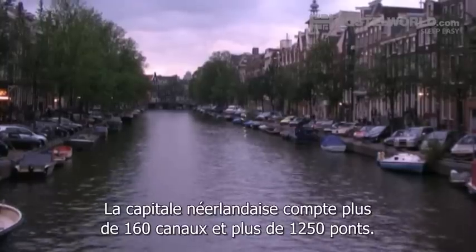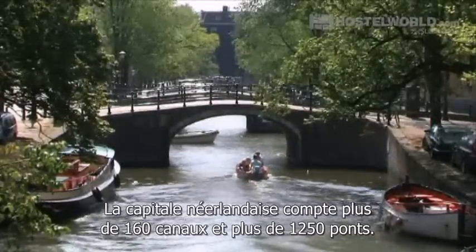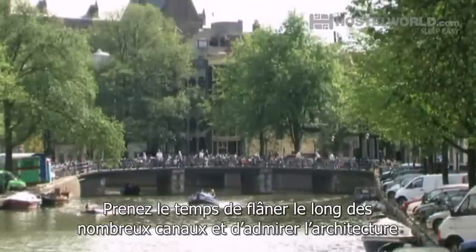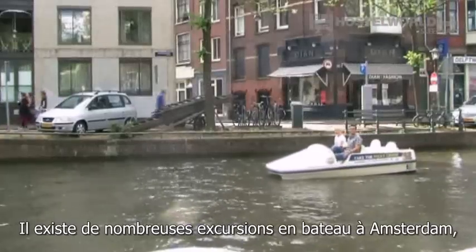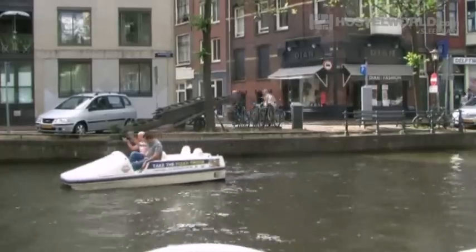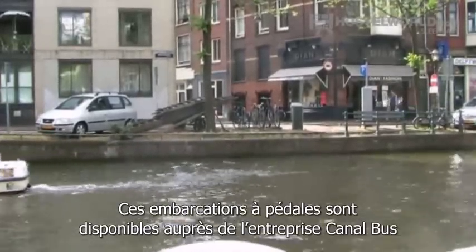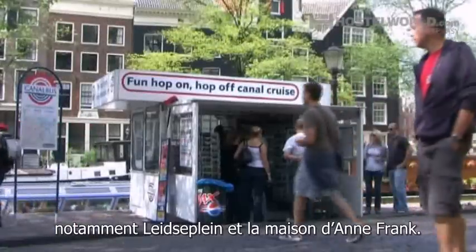The Dutch capital has more than 160 canals and over 1,250 bridges. Make sure to take some time out to stroll along the different canals, admiring the architecture and houseboats along the way. There are lots of different boat tours in Amsterdam, but if you're looking for a fun way to get around the city's canals, try one of these canal bikes. The canal bikes are operated by a company called Canalbus and can be rented at 4 different locations around the city. These include Leidseplein and the Anne Frank House.